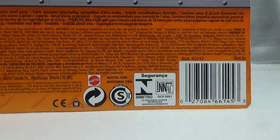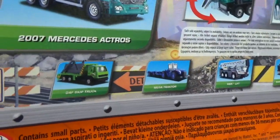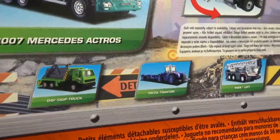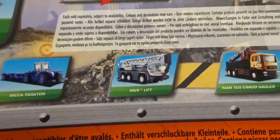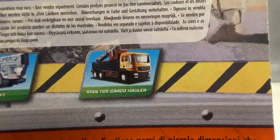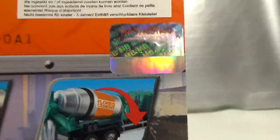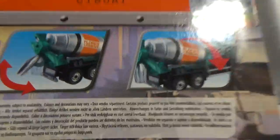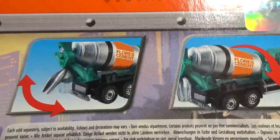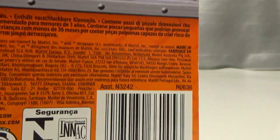Let's take a look at the back. I'll lift you guys up a little bit so you can take a closer look. Sorry for the shaky camera. So these are some other vehicles in this series or set. The Duff skip truck, I have that one. The Mega tractor. The Matchbox lift, I have that one also. I did a video on it. You can find it in my Matchbox playlist. And then the MAN TGS cargo hauler. It has the licensed by Daimler sticker here. And it also shows that it has two working features, the cement mixer part and then the thingy in the back that you can turn to choose the way the cement is going to, or where it is being poured into.